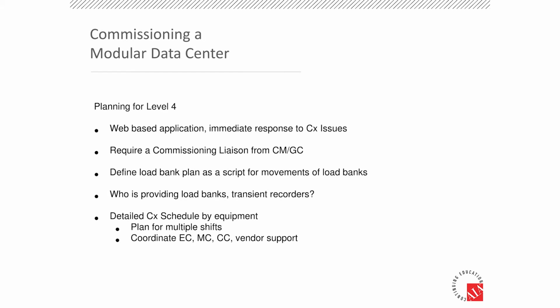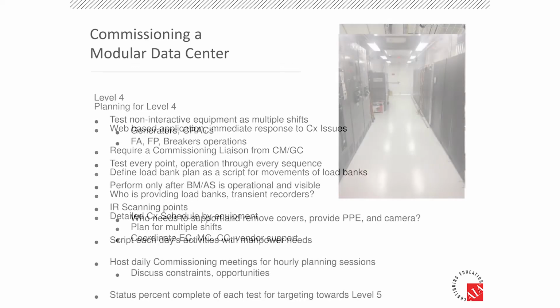Think about logistics, think about taxes. Anything that comes from America to Europe carries a VAT. You need to figure out how you're going to pay that and then recover that large expense. You also have to look at customs. So then, schedule. We talked about you're going to be running multiple shifts. You also need to have support on these multiple shifts. Your vendors need to be there to support your level 4 testing, so think of that when you're defining your schedule.